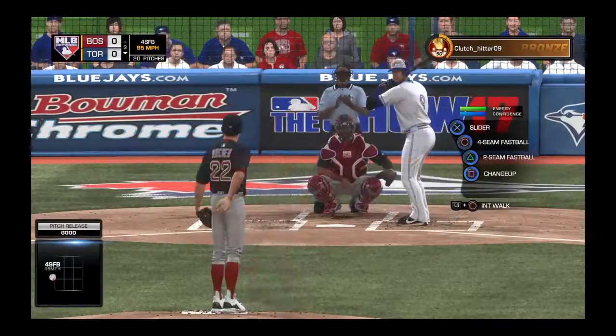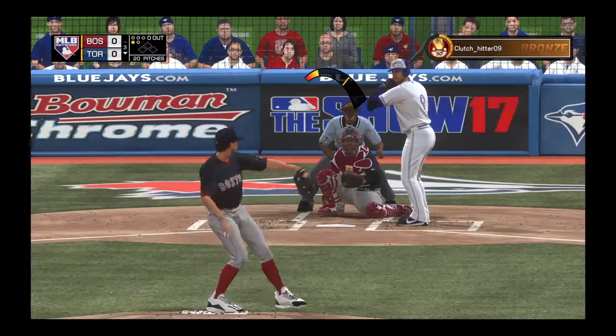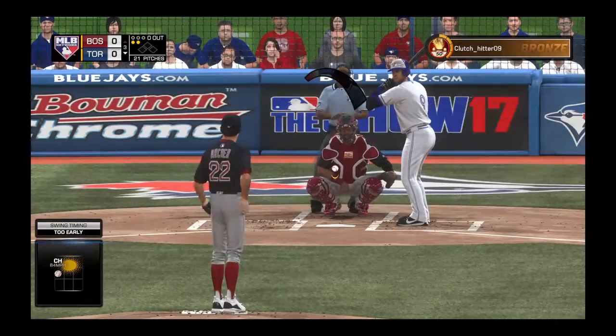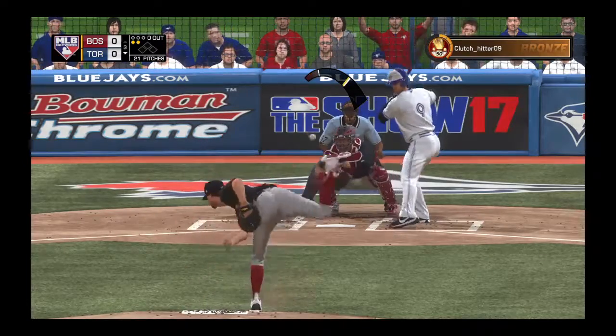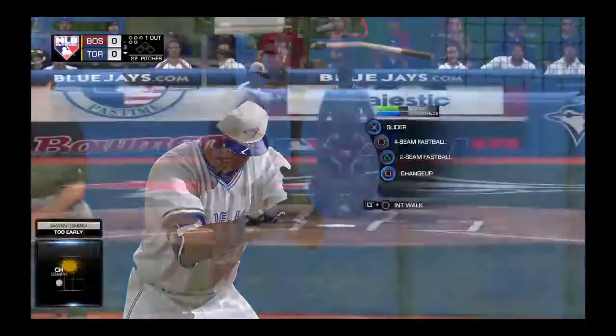And he gets the call that time for strike number 1. Into the windup. Here comes the 0-1. And that changeup makes him jump. A swing and a miss. Into the windup. Here comes the 0-2 pitch. And a changeup swung on and missed for the first out.